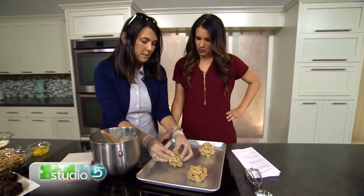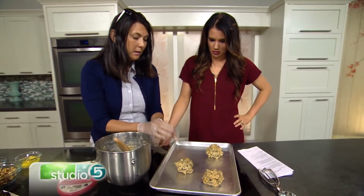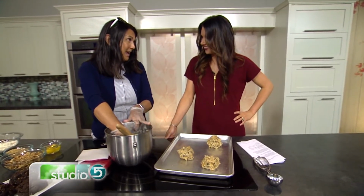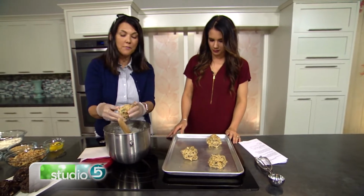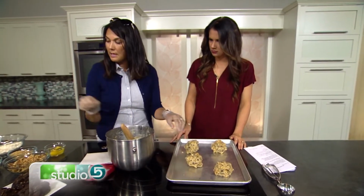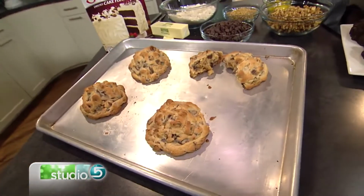It's going to naturally spread a little bit and flatten a little bit, and then you just bake this in a 400-degree oven. And it's a short time. Depending on if you use convection bake or regular bake, the ones that I baked this morning, I did convection at 400 for about 7 to 8 minutes.